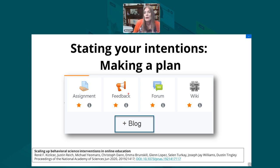Feedback isn't only for at the end of the course when your learners are telling you what they thought and how you could improve it. You can actually put a feedback activity at the beginning, asking them questions as to how long they intend to spend studying and what they're aiming for and so on. So these are some things to think about.